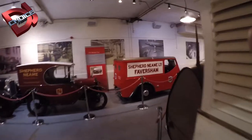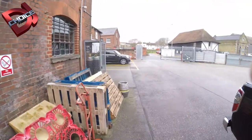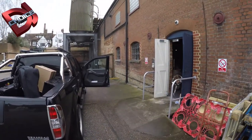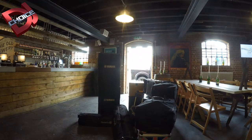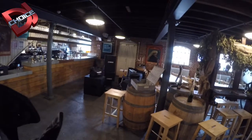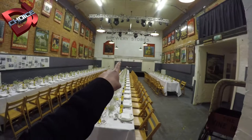If you just step out here, more talking points for your guests. All the old trucks, vehicles that used to be used here back in the day. So the first thing we've got to do is to get all this stuff into the old brewery store. This is where all the guests come through, and this is where the guests will stay before going through for the meal. So now we've just got to get all of that up there.